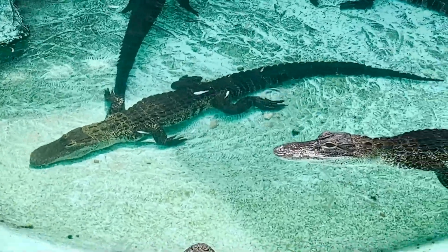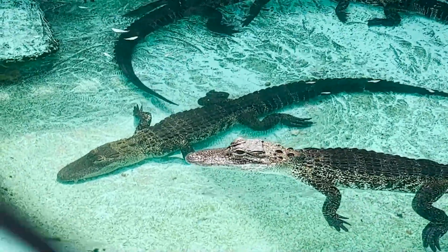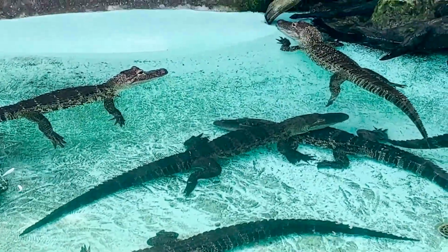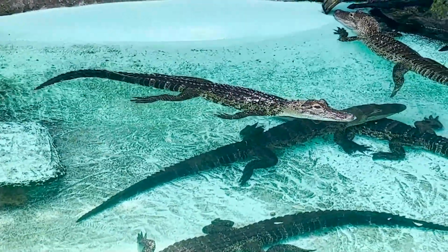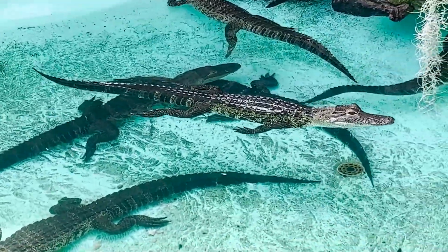American alligators. Not that big. We've had bigger ones in our backyard pond, in the retention pond, but not this many. You only usually see one, maybe two in the pond at a time, depending on how big the pond is, of course. These guys are not babies, but they're definitely not full grown either. They're far from full grown.